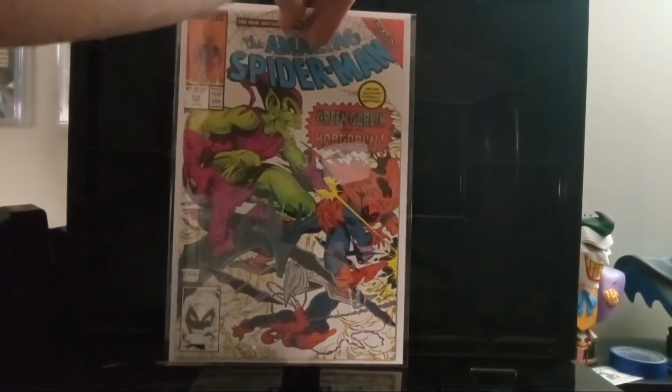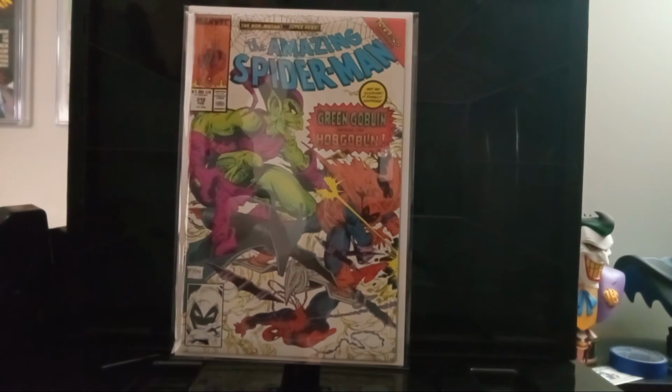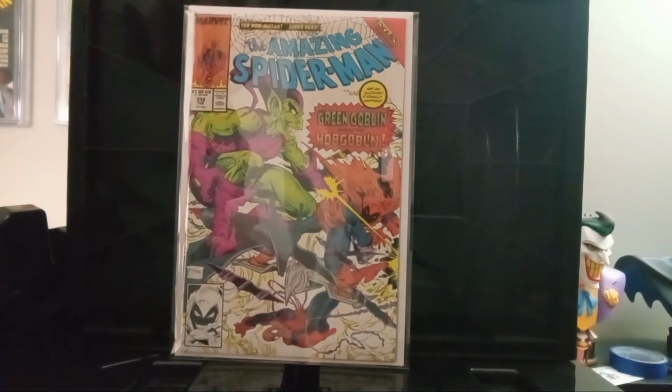Another classic, Green Goblin versus Hobgoblin. I just love the way he drew these two, super detailed. A kind of over-exaggerated cartooniness, but in a detailed way. Really cool battle cover.